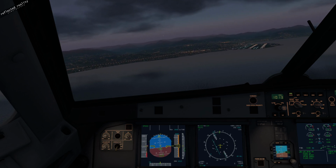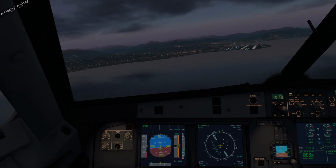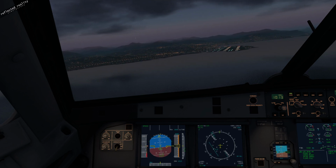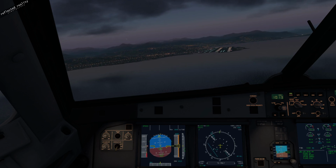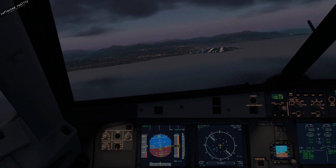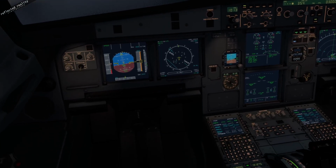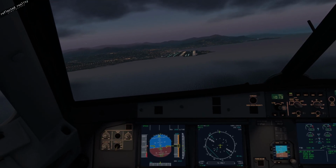So yeah, we've still got the auto thrust in because it kind of makes the Airbus easy to fly. 1,000. So stable on the vertical profile. Turning is fine, vertical profile is spot on. We've got all the config, landing no blue.